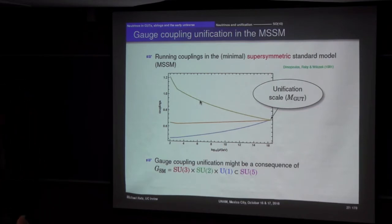May I make a comment? Yeah, sure. In order to find the three lines in one point, the only thing you need is to break one of them in the trajectory. For example, if you have left-right symmetric models in a different region, then you can have also. Sure. Once you add additional degrees of freedom at some scale, you have to change the gauge group. Yes, of course. You have in a certain way three lines. Sure, I mean, this is just a statement. If you add additional parameters, you have three lines.